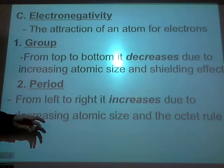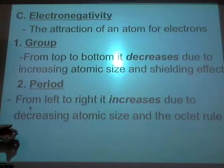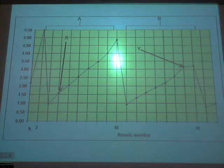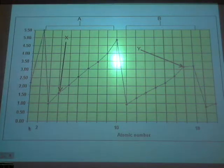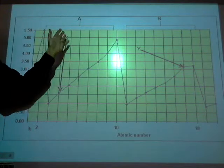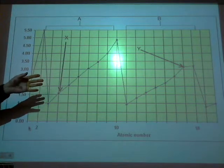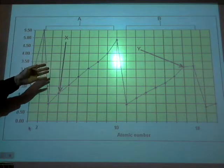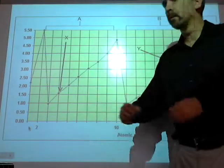Now, before I go on, I want to show you real quickly. I can graph these as well. If I hit the button. Okay? Let's ask some questions on this, okay? First off, what does A correspond to, real quickly? What is A? Where are these guys here at the periodic table? What's that? Period what? Not one, period two, right? And B would be period three, right? What element is this guy right here?